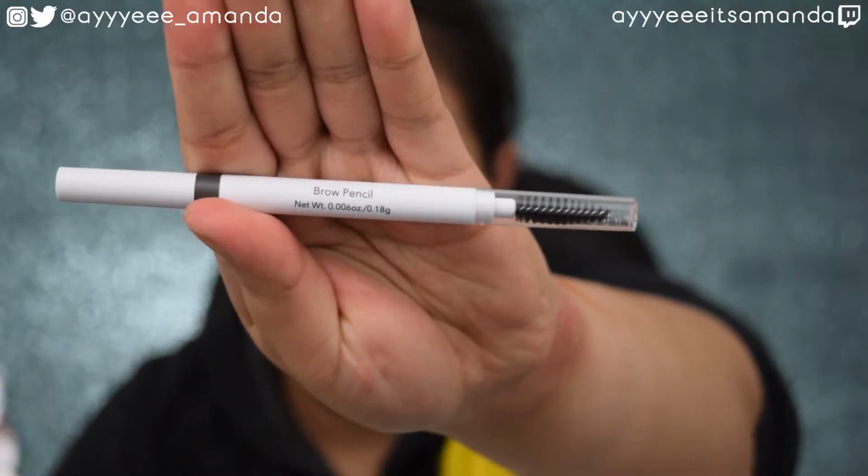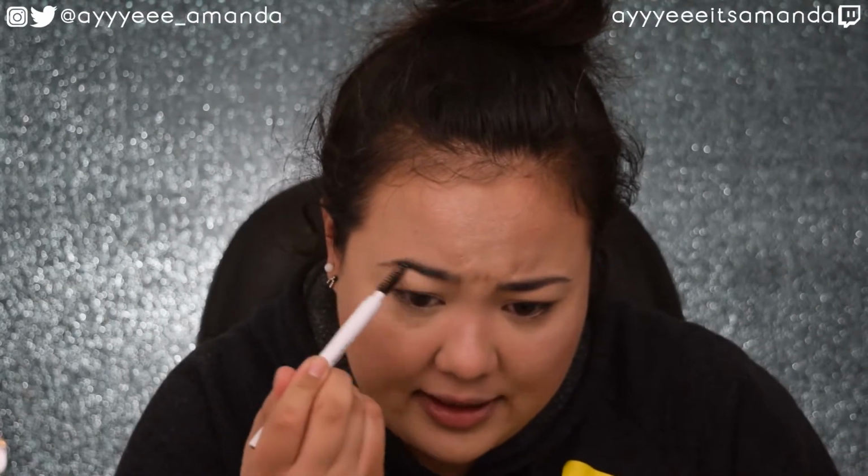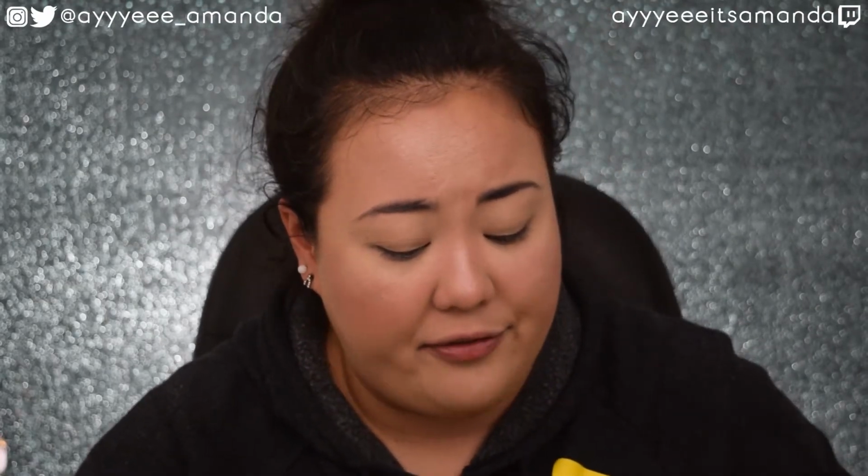So I have this E.L.F brow pencil that we are gonna use to fill in the brows, and I don't think we have anything to set with. That is cool. We aren't gonna set because this is a full face of E.L.F, not a full face of E.L.F and other products, except for brushes, because I needed some kind of help. Hope you guys understand. I really did make an effort to try to get some E.L.F brushes to truly do a full face. So this has a fun shape.